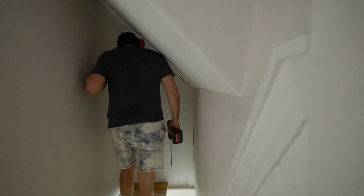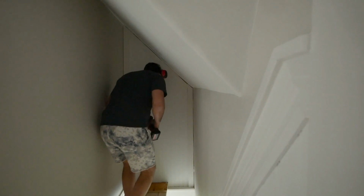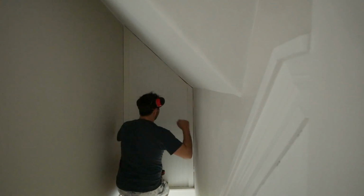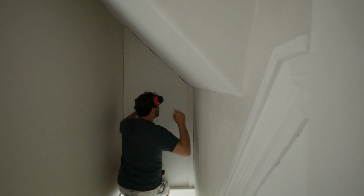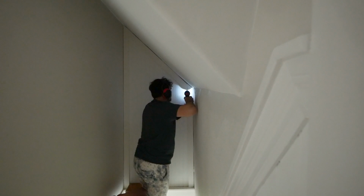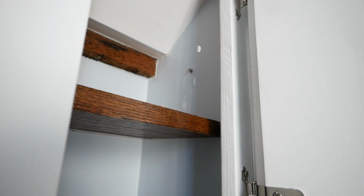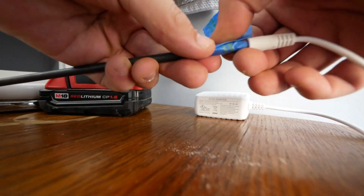I'm about to drill a hole in the wall. I hope I have the right spot or I don't hit a stud. Yeah, I think so too. Let's just poke around and see. Wow. Was it that easy? Those words scare me. There it is.